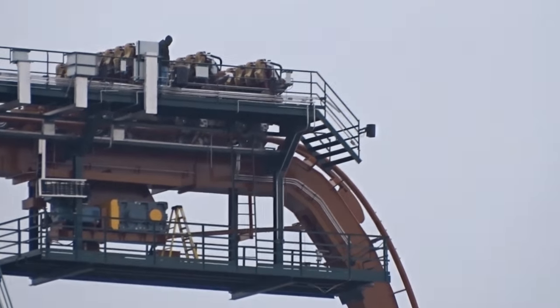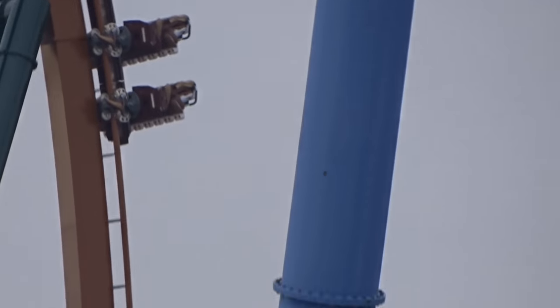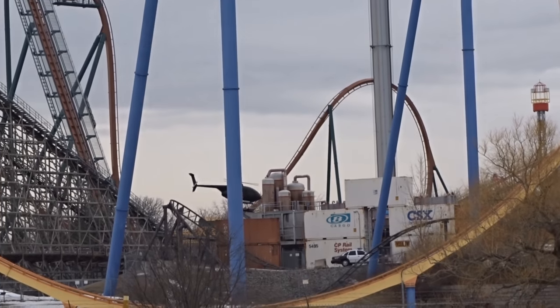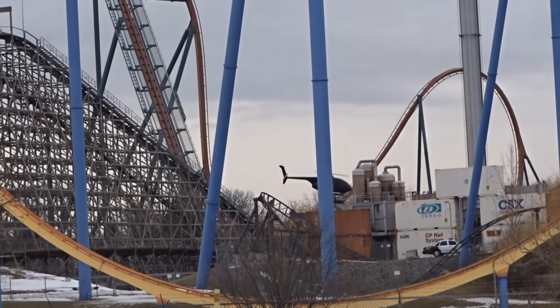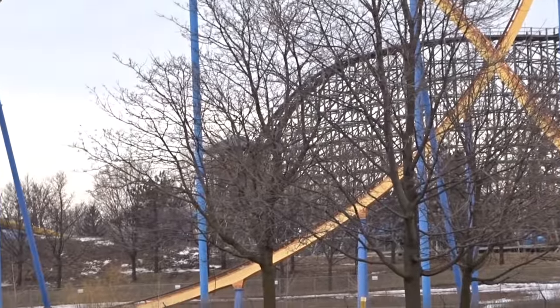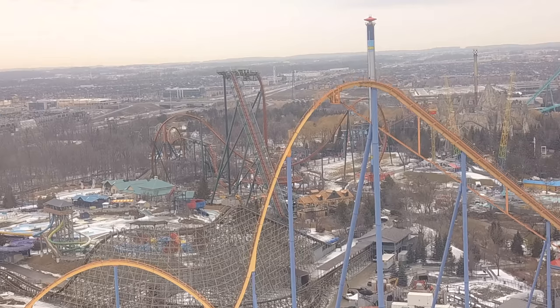But yeah, what they were doing in these test runs is the ride was obviously in manual mode. A lot of you were commenting, why wasn't the drop chain engaged? This is the first test run ever, so that is why it moved up the lift hill extremely slow. That is not the lift hill speed. I can promise you that Wonderland is aiming to get as many riders through this ride as quickly as possible, and that chain speed is not the final chain speed.